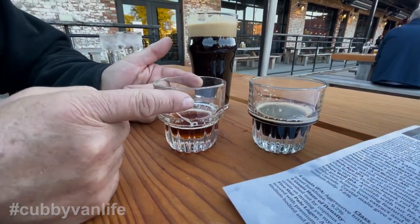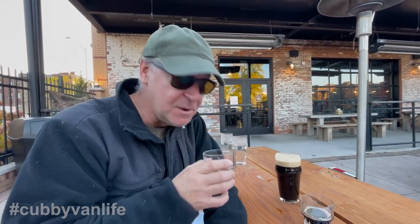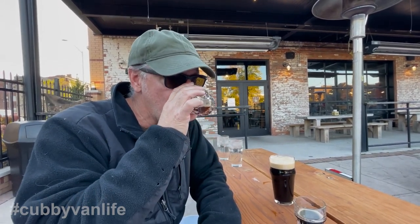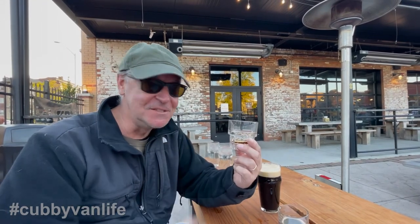This is French toast bastard. I'm gonna taste that. Wow. It smells like French toast with maple syrup. It smells like maple. I got the all day chill day. That's one of the best beers I've ever had. If you're an IPA fan, you'll hate this stuff.